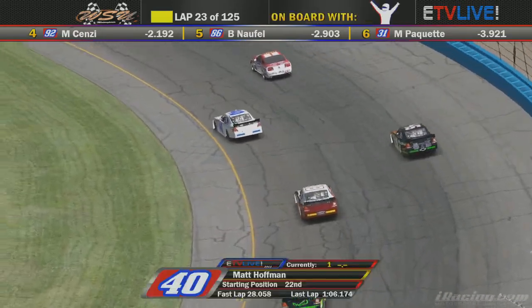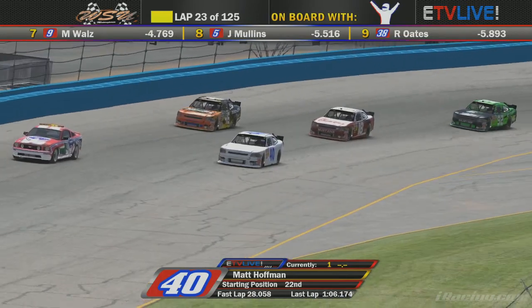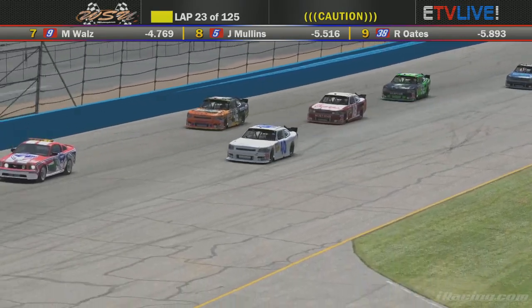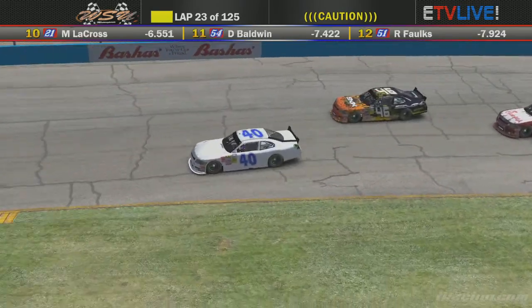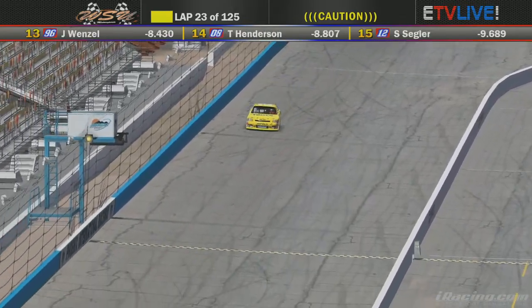Yeah, I didn't see any contact with the wall or any other cars. Possibly some technical difficulties. We'll have to look into that. But right now, Gary Gagne will receive the lucky dog and get his lap back. He's actually 1 lap down, so he's the Aaron's lucky dog, or the I-dog, and he'll be back on the lead lap.